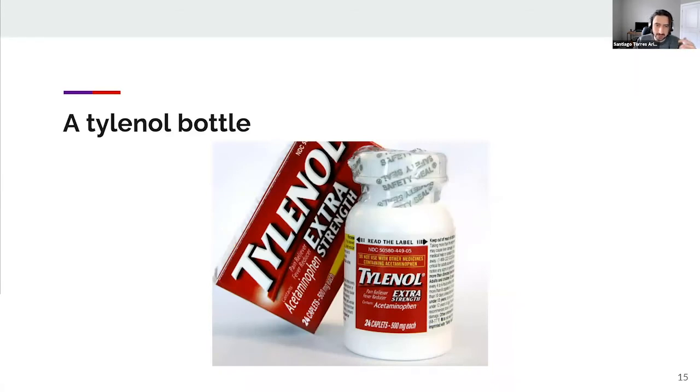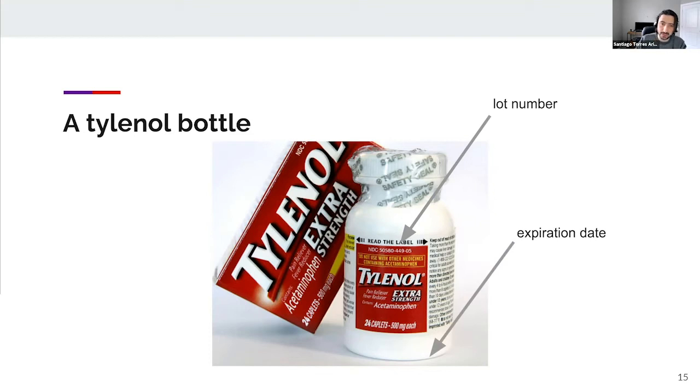Nowadays, you see a Tylenol bottle, and you know that there's a lot number that's used to manage recalls in case there's something wrong with the ingredients. You will find things such as an expiration date at the bottom of the bottle. So you know if something is expired, not to consume it anymore because it may be dangerous or it may be not effective. And you have things such as the tamper-proof seal, which is exactly what happened after the Tylenol murders, which is we need to know that nobody tampered with the product between the manufacturer and the consumer. The pharmacy was just a transfer mechanism.